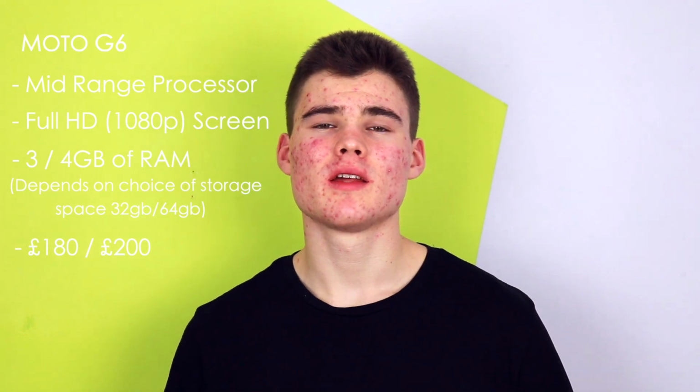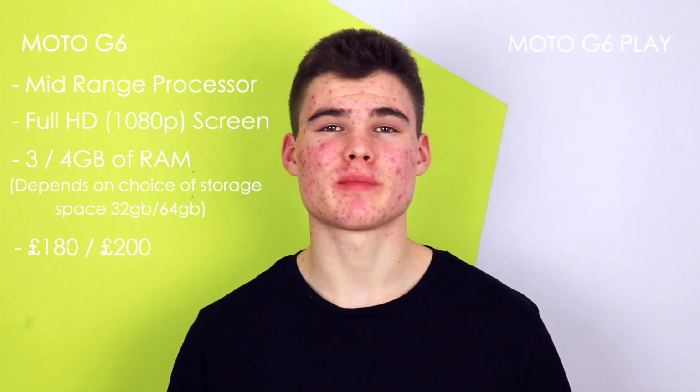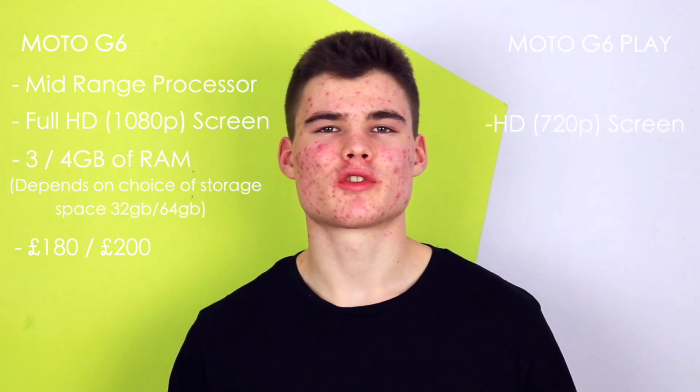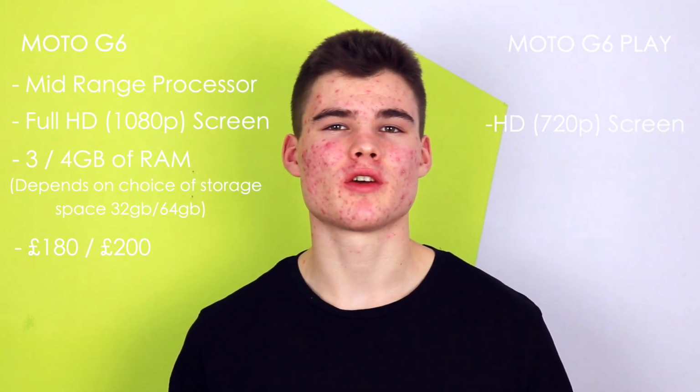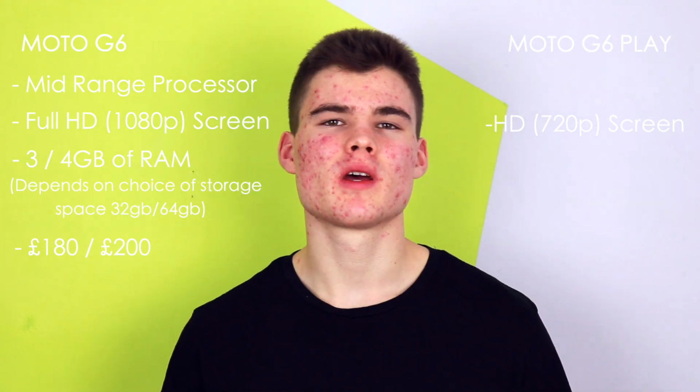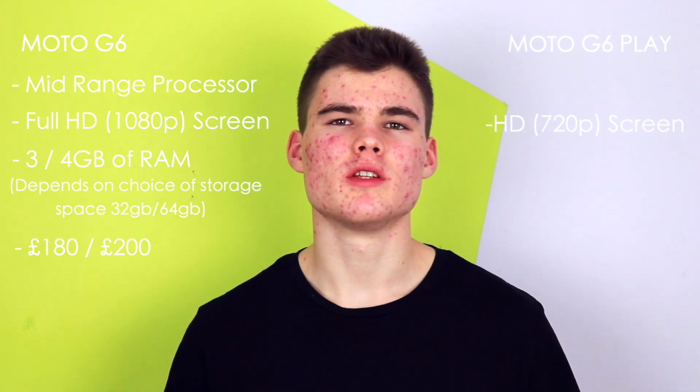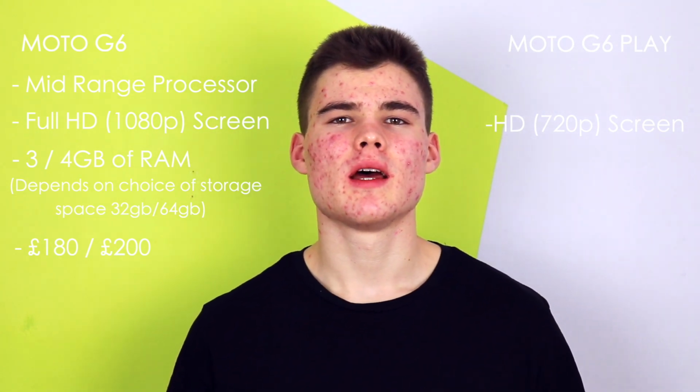But if all you're looking for is battery life and don't care much about screen quality, how fast it is, or if it's got an amazing camera or anything, then definitely check out the G6 Play, due to the fact that it has a slightly lower resolution screen, still HD, just not full HD, so your videos won't look as crisp, but your photos are still reasonably good. The camera's not amazing though, neither of these cameras are great, it's just the G6 Play is going to be slightly worse. It also does not have as fast a processor.